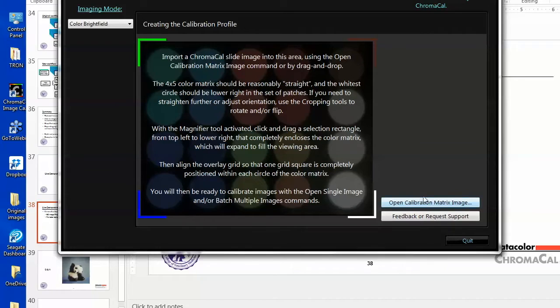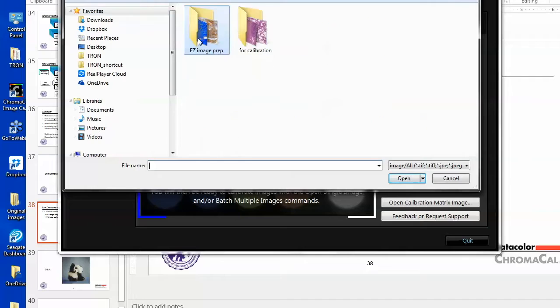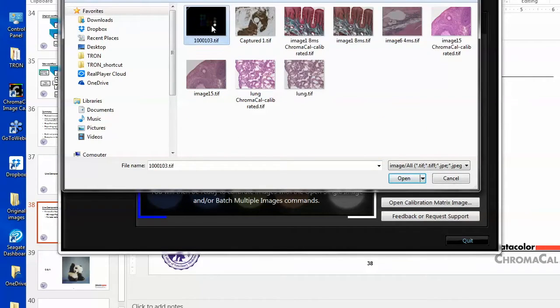Now I'm going to show you image calibration using a calibration slide. So I do have another folder here. And here's the image of my calibration slide. When I take it, I like to save the serial number of the slide in the image file. This way I know, since I have maybe 10 different calibration slides that I leave in somebody's lab to use, which one it is. And the reason that's important is each slide is serialized. They've been measured during manufacturing to know exactly what the color composition is of each of the patches on the slide.